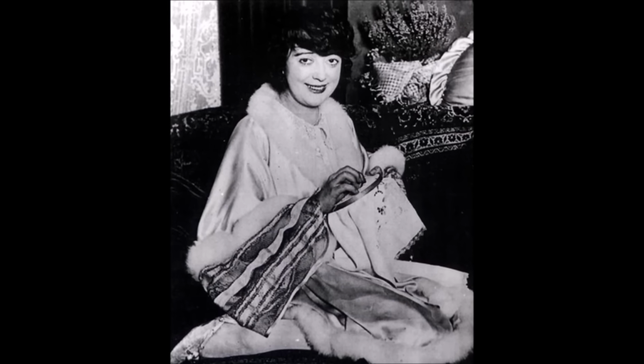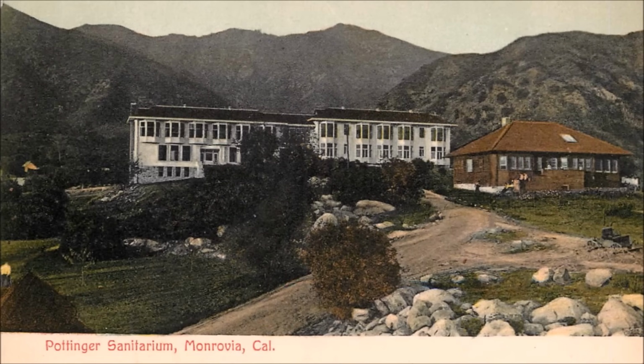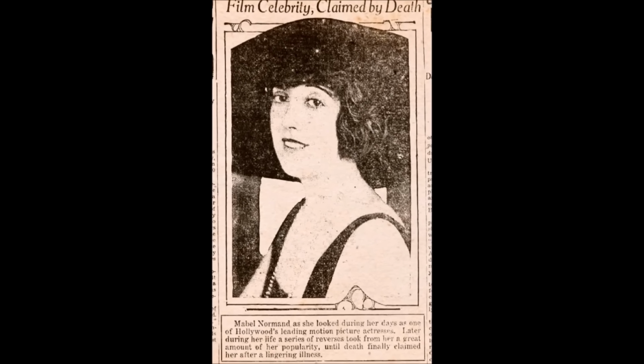For most of her life, she suffered from tuberculosis, but a recurrence of the disease in the late 20s forced her into the Pottinger Sanatorium in Monrovia, California. And it was there on February 23, 1930, that she died at the age of 37.